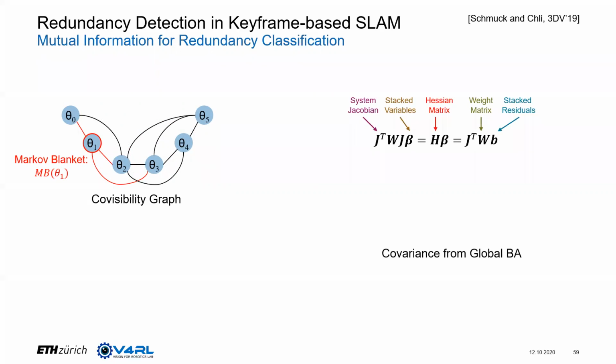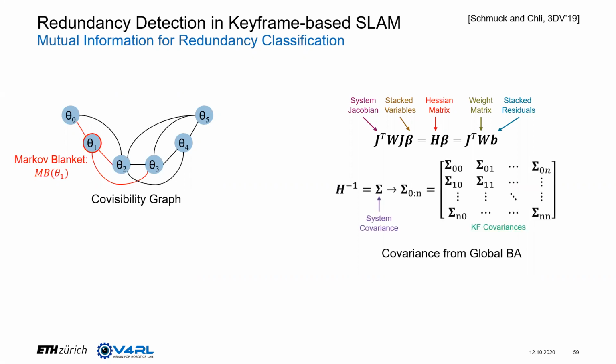And now we have to quickly come back to our formulation of bundle adjustment. We have this formula here that we don't need to go into detail again. The point is we have here this Hessian matrix. And the interesting aspect is that the inverse of this Hessian matrix is the covariance of our system, the covariance of the individual keyframes.